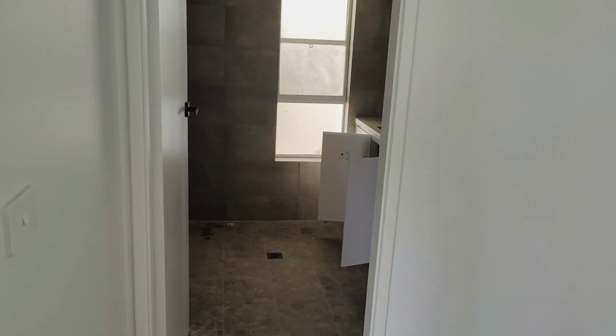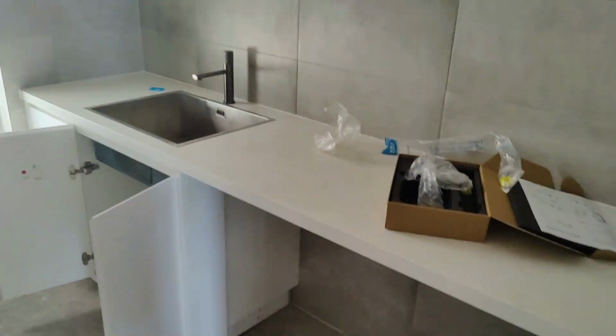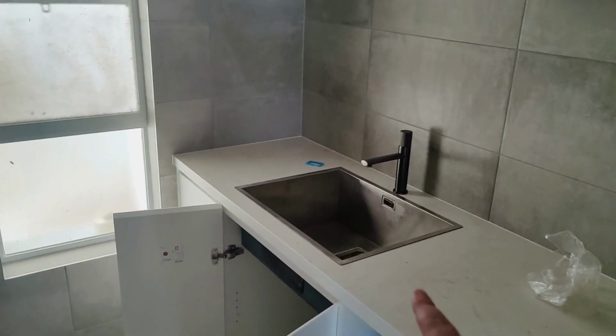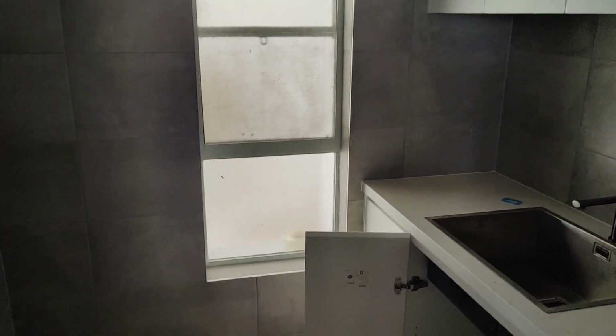These wet areas have had a lot of work done to them. This room, off to the left, has turned into a fully functioning laundry. So we'll have the washing machine and a dryer here with your taps, hanging space, stuff like that, cabinetry. It's starting to look really good.